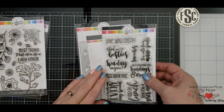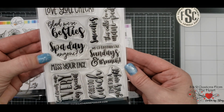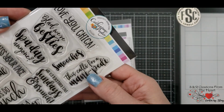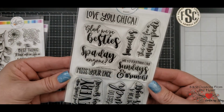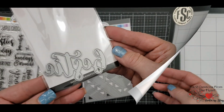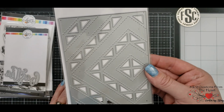We also have this Ladies at Lunch sentiments. So you've got Love You Chica, Glad We're Besties, Spa Day Anyone, Miss Your Face, Good Friends Make Every Day Special, Let's Do Lunch, Time for a Girls Night, This calls for a mani-pedi, Smooches. So these are a lot of fun sentiments for all your besties out there. And then speaking of besties, there is a bestie bird die. And this has got to be my favorite. I love cover plates from Catherine Pooler, and this one is just gorgeous, and it's called the Quilted Cover Plate Die.